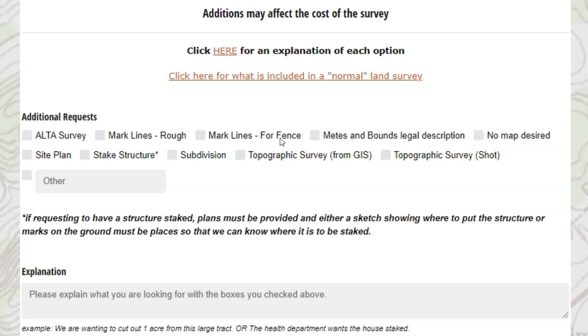Rough marking, we put some stakes in the ground if it's in an open area, but if it's in trees or woods, we will hang pink flagging from the trees on line. It's called rough marking because it's pretty close. It's not exactly perfect. We tend to fudge a little towards the inside of your property line so that you don't run the risk of cutting someone else's tree down. Now, as you can imagine, rough marking translates to faster and easier for us. Therefore, it's going to be cheaper. Marking for fence, especially in heavily wooded areas, can be very costly, sometimes more than the actual survey itself.